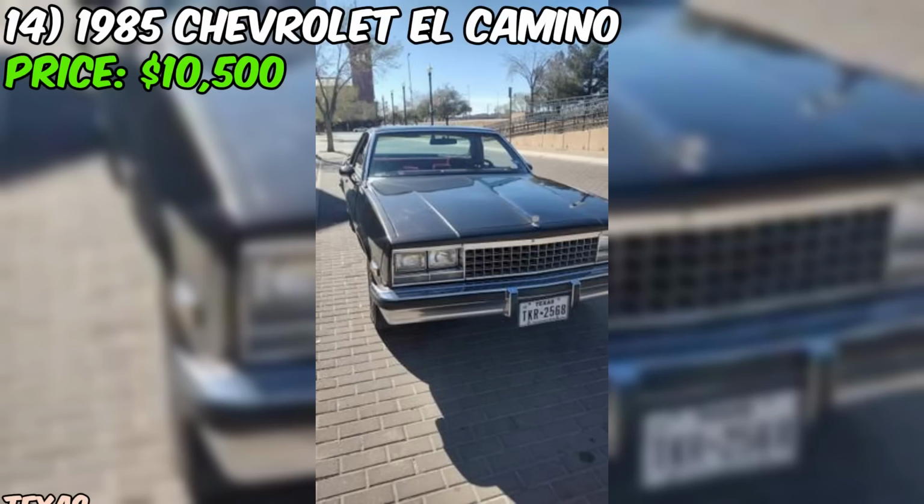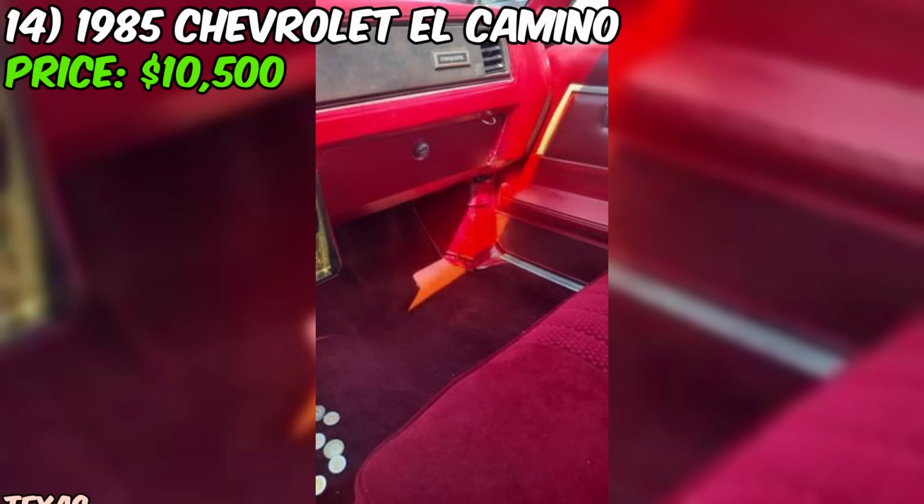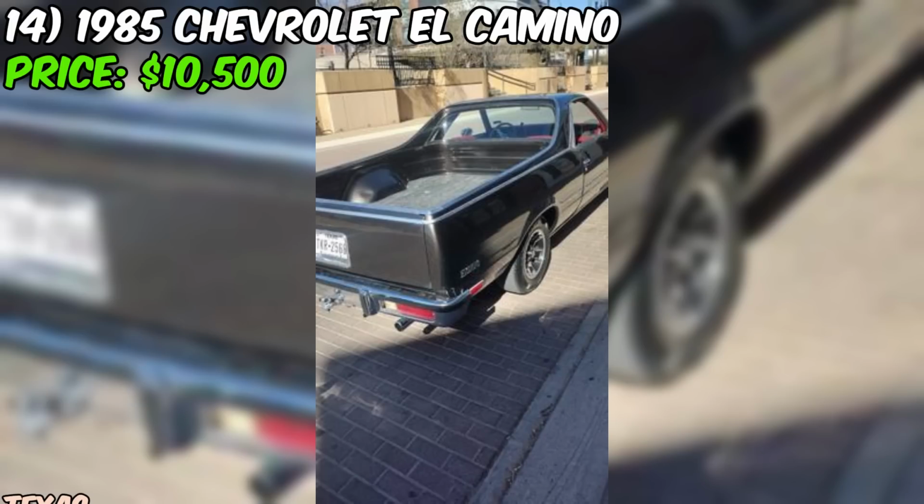14. We've got a real treat for you. A 1985 Chevrolet El Camino that's up for sale on Craigslist. This beauty is priced at $2,500. And let me tell you, it's got a lot going for it. First off, can we just take a moment to appreciate the iconic style of the El Camino? It's the perfect blend of a car and a truck, and this one is a real head-turner with its sleek, brown paint job.